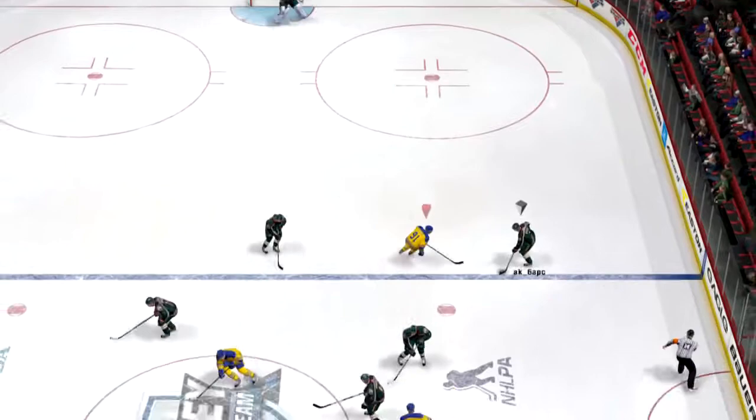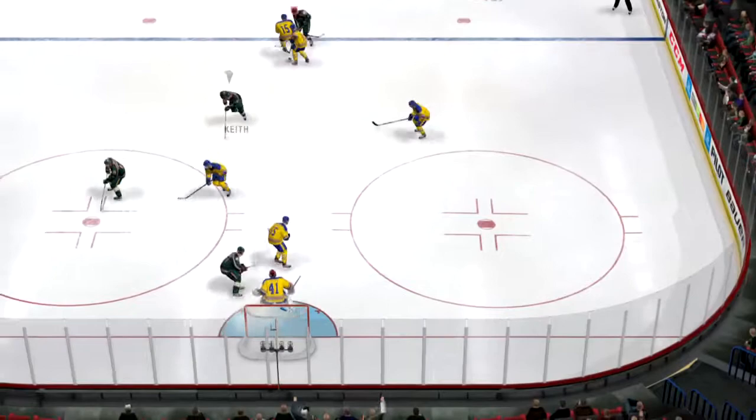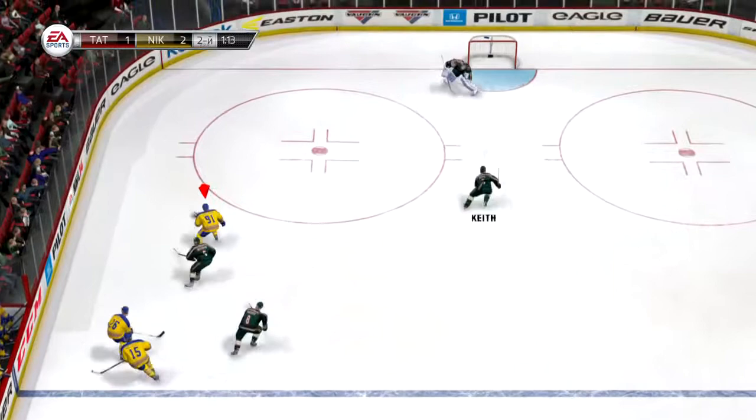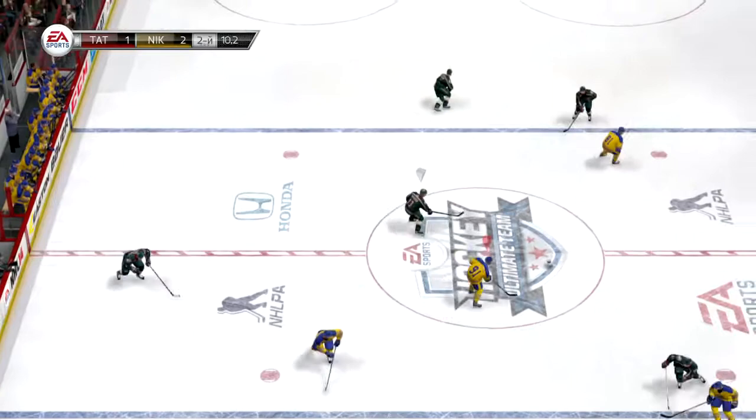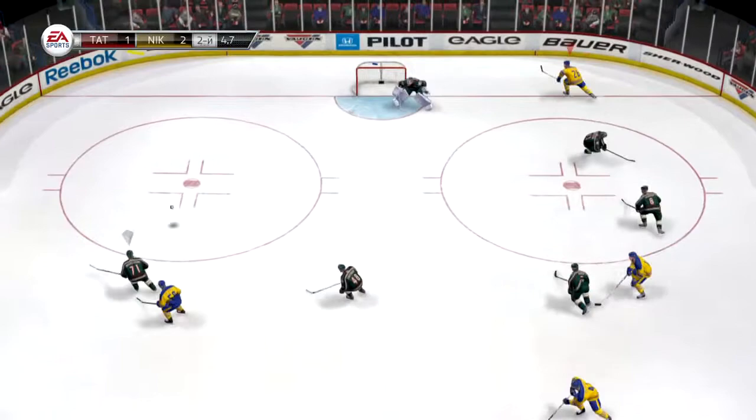Keith. Neutral zone carries it. Boy, there's a hit on the ice you're going to want to watch again. That's a tremendous collision. Able to pick that one up. Up the middle, through center to Marian Hossa. To Vanek. Shoots.